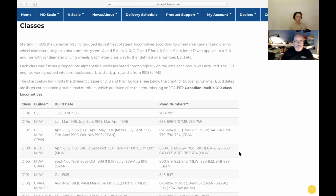They were built to replace the D9s, with the addition of superheaters, and looking at photos between them, there wasn't much I could find that was different. It was more stuff on the inside. But whoever was the transportation guy for CP at the time was a big fan of superheaters, so he was looking to push all their equipment into what would have been their modern era.